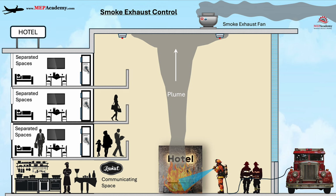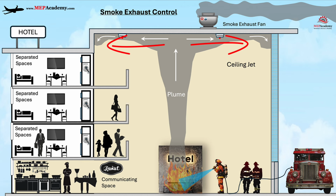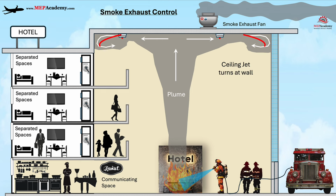clear for firefighters. Upon reaching the ceiling, the hot smoke and gases spread outward, forming a layer just below the ceiling. This is called the ceiling jet. The ceiling jet moves horizontally, carrying intense heat and smoke across the ceiling surface. When the ceiling jet hits the wall, it turns back, thickening the smoke layer.